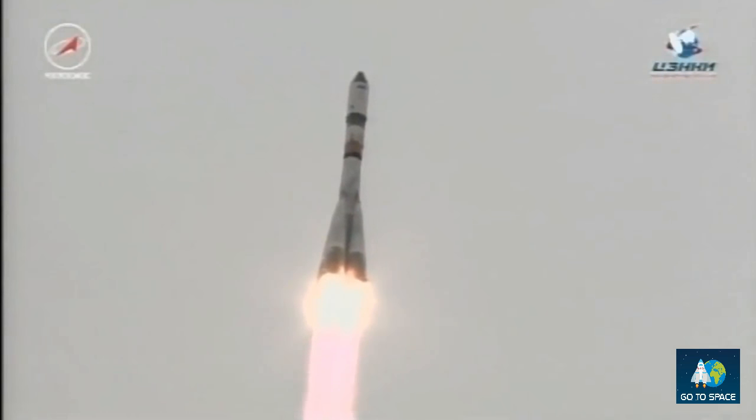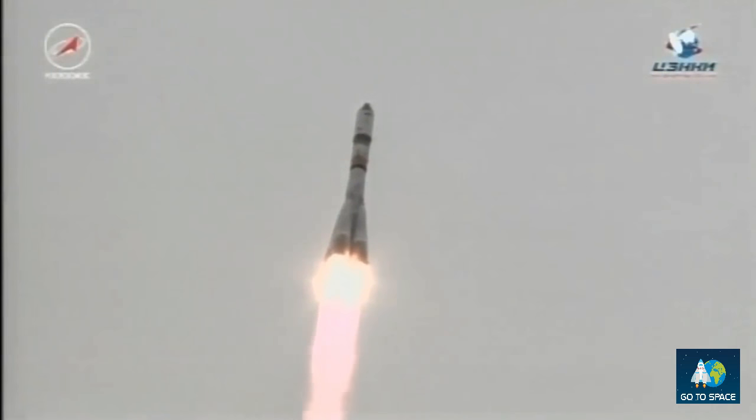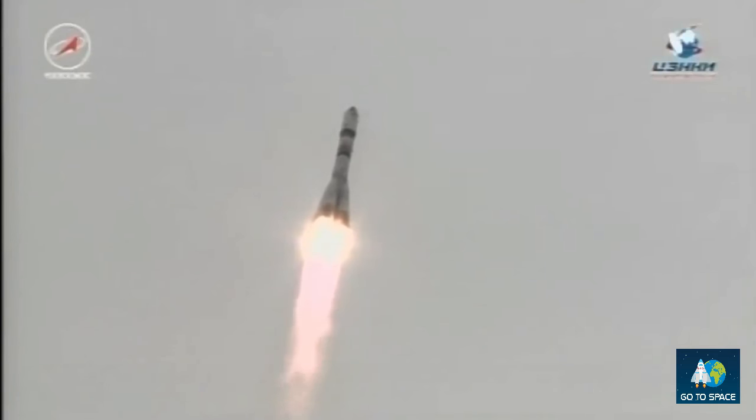Roll, pitch and yaw program in. Booster parameters are all normal. First stage engine functioning normally. Thruster is operating nominally. The Soyuz booster arcing out to the northeast from the Baikonur Cosmodrome.